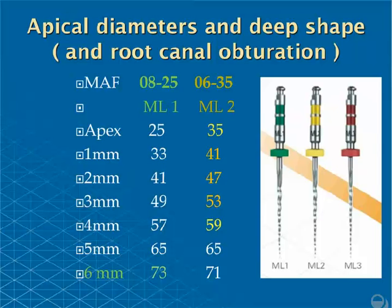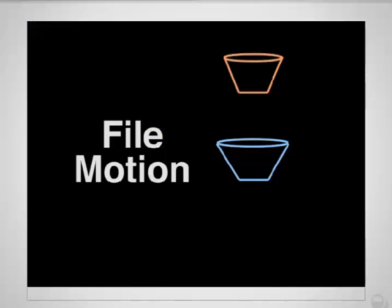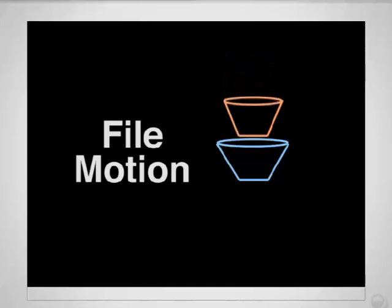Apical 1/3 enlargement. Fantastic. Now, what's the file motion? Very simple. Make sure that the file is moving and you hit the foot pedal before you place it into the canal. You place it in, and with one fluid motion, you take it out. Very simple. Wipe off the debris. Go back in again. You're in, you're out.